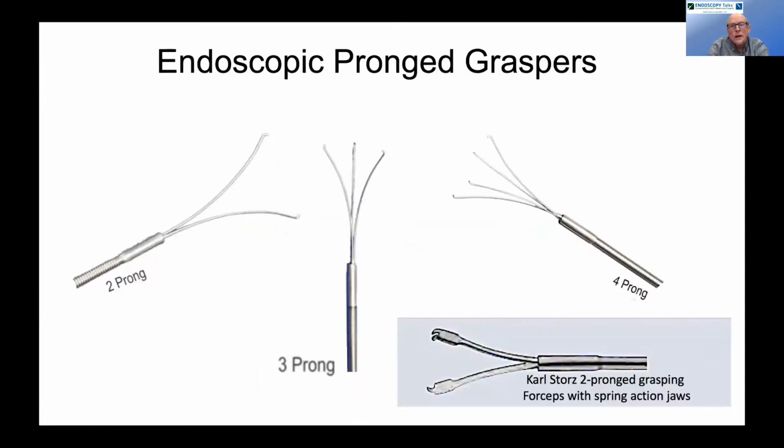Also available are endoscopic prong graspers, and these prongs come in 2, 3, or 4 prongs. They have sharp little tips at the end, and when you grab they're very good for cloth type material. When you grab a hold of those and you pull the prong into the shaft, you get a really tight grasp. They're remarkably strong. Shown here at the bottom is Storz's 2-prong grasper. I like this one because it does have the rat tooth end on the grasper, and they work very well for foreign bodies as well.